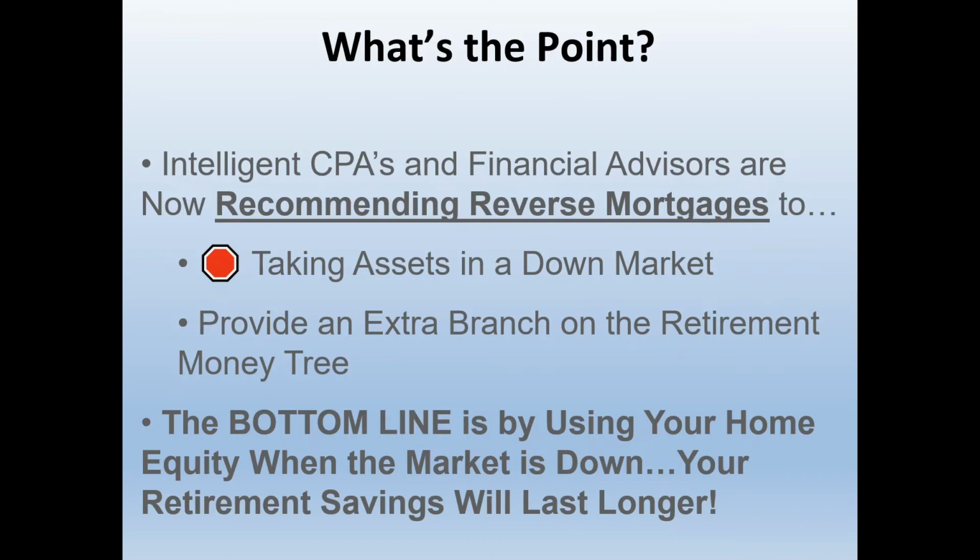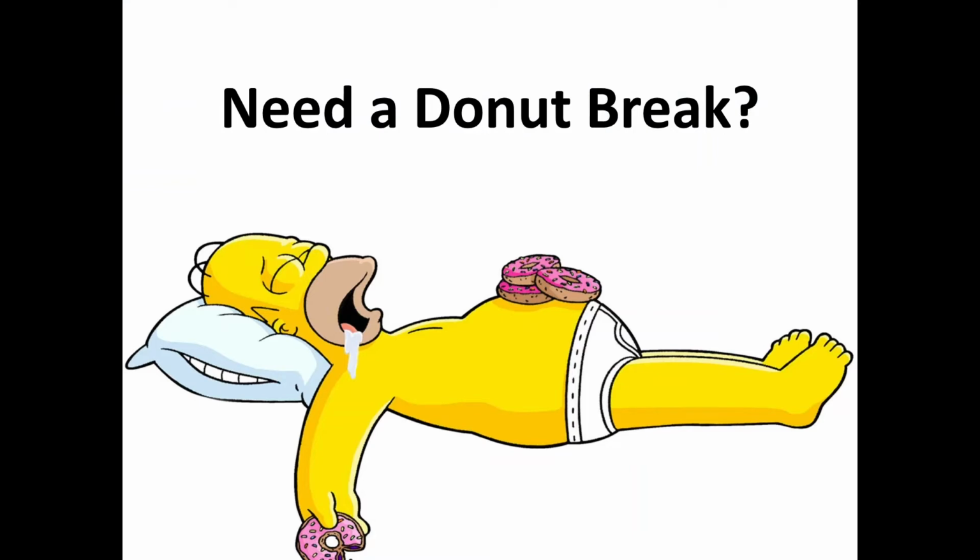It's just math. Your retirement savings is going to last a lot longer. So it's a big reason why reverse mortgages are so incredibly popular when home values are high and when retirement accounts are low. So I love this stuff, but that might have been a little bit dry.